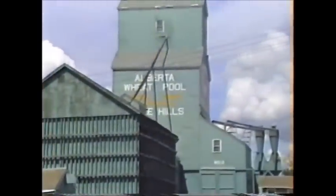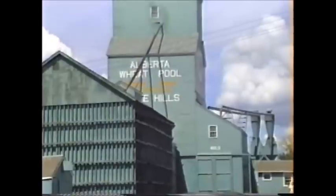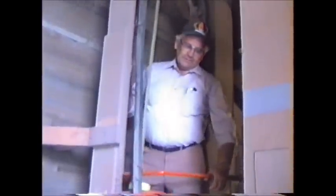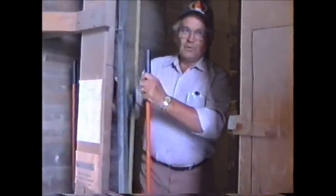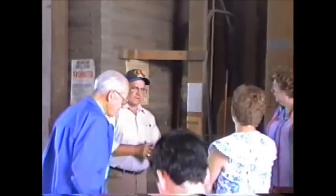An Alberta wheat pool up there. It's gravity. Easy. Did you go all the way up the top of that thing? Weight kind of helps. I come down easier. The weight is not exactly balanced. You just gained weight, that's all. I weigh too much. I've been eating too much. That's leaving some of your sense. You go up and you fix that up.